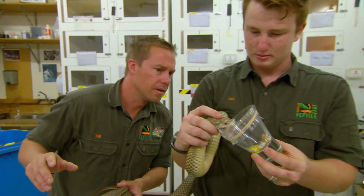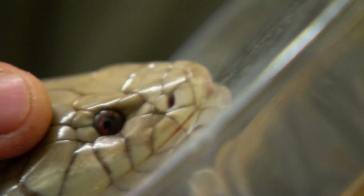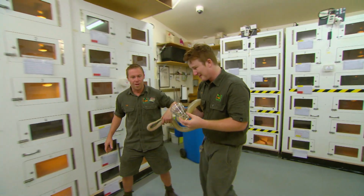So I want you to try and walk him off. Don't pull back on those fangs. If he doesn't, we'll release an enclosure. Yeah, no, he's not coming off. Okay. You happy to release him there? Yep. Okay, mate, no worries. I suppose I don't really get a choice, do I? You don't get a choice.